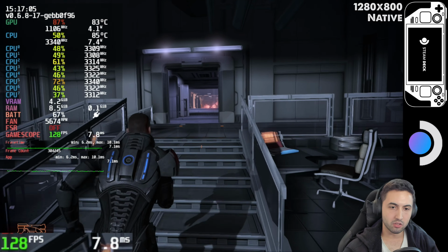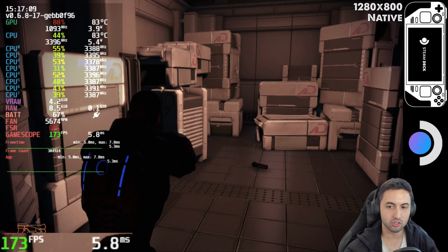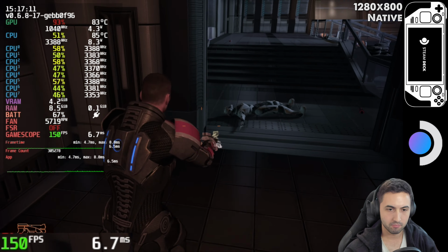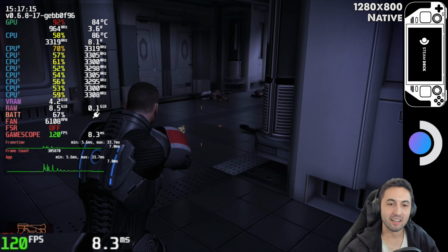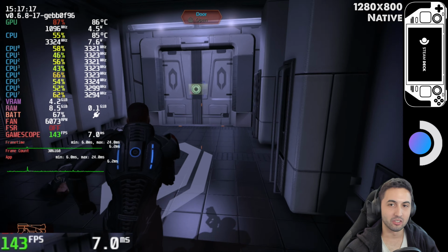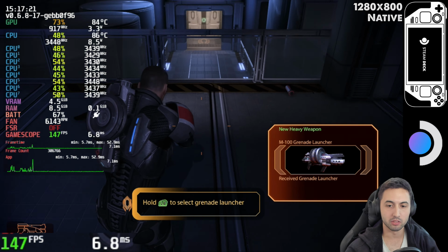And again, my recommendation, once more, I'm going to be very redundant. Lock it to 60, just save lots of battery. I mean, 100 FPS is nice, but the screen is only 60 Hz. If you're playing on a screen, you can even do 1080p if you want to.